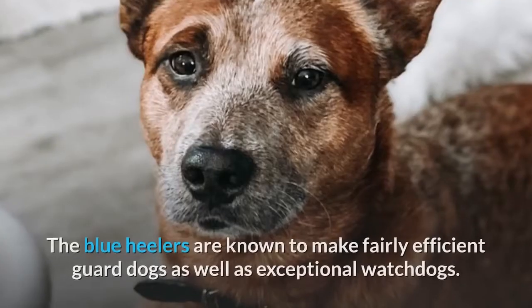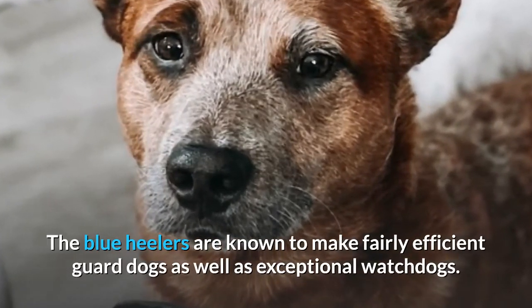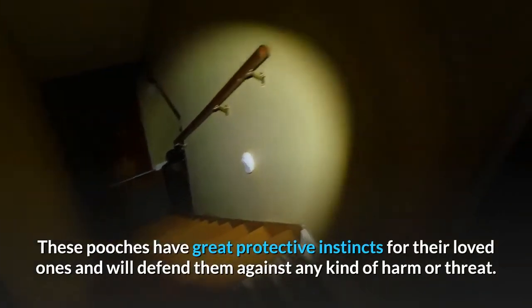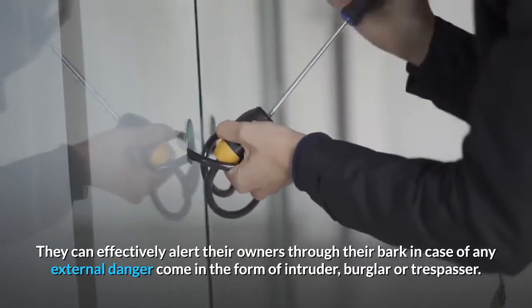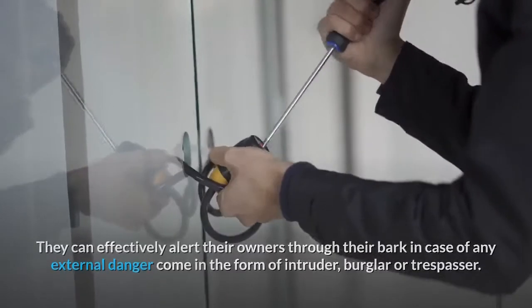Guard dog. The blue heelers are known to make fairly efficient guard dogs as well as exceptional watchdogs. These poochers have great protective instincts for their loved ones and will defend them against any kind of harm or threat. They can effectively alert their owners through their bark in case of any external danger in the form of intruder, burglar or trespasser.